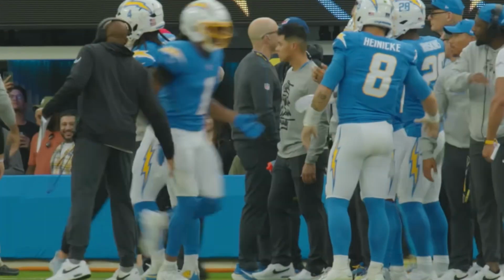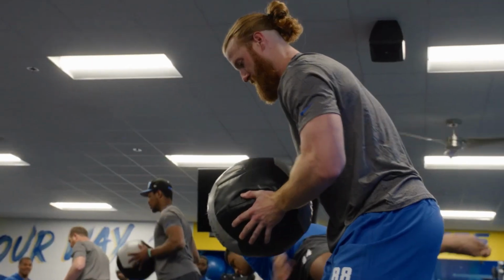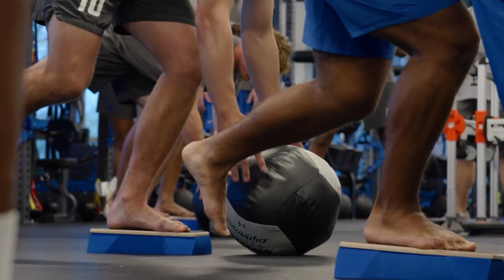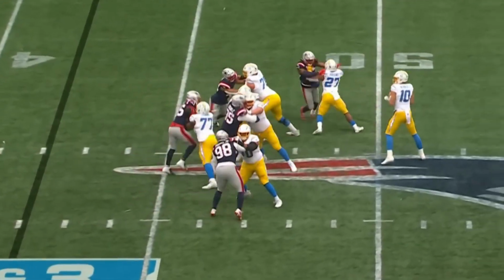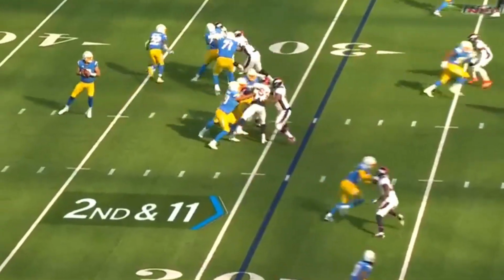Now, red zone offense. Last year, this team had no identity in the red zone. I mean, watching them try to punch it in from the 5-yard line was downright painful. It was either fullback screens or forcing balls to Ladd McConkey in triple coverage. It just looked desperate. This year feels different.